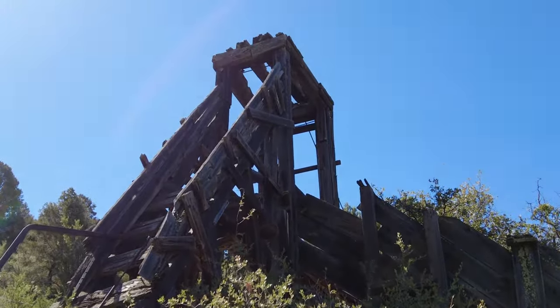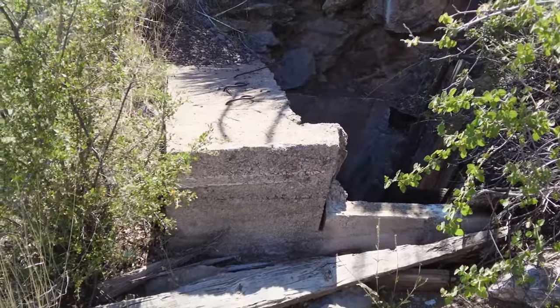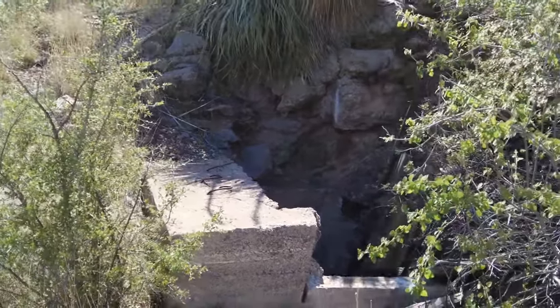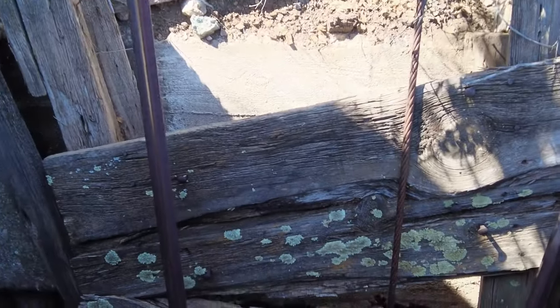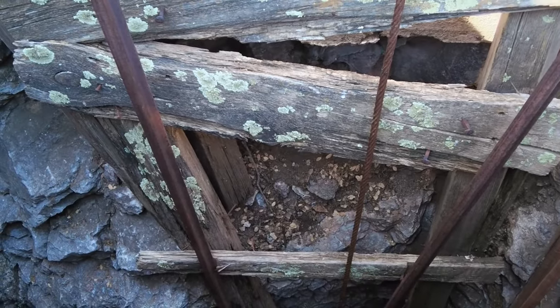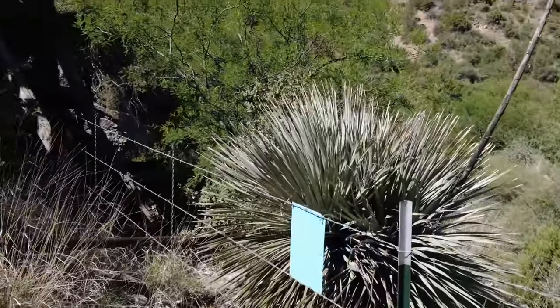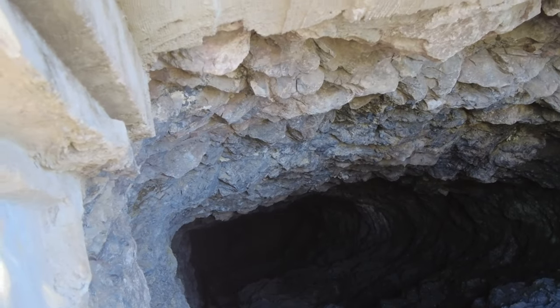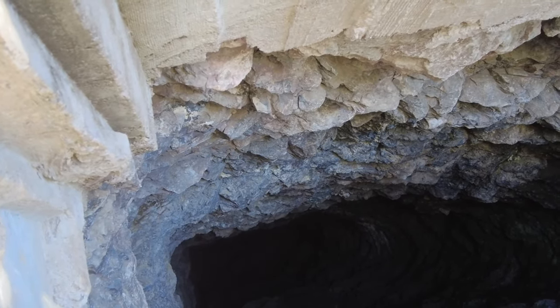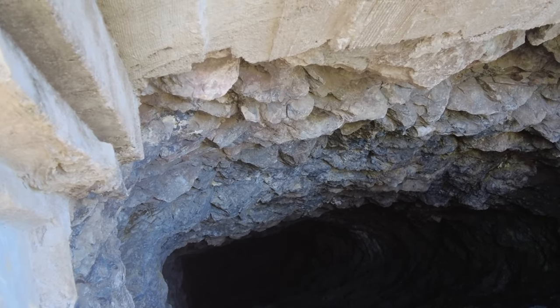The head frame, the ore chute right here, and the shaft is right there. Let's see if I can drop a camera down in there. This looks like it was an inclined shaft, and it's inclining towards me, so. Oh, yeah, this is not a good place for me to be. Better view. GoPro's not going to go down there because of the angle. This one wouldn't be a bad one to try to climb down with some rope.